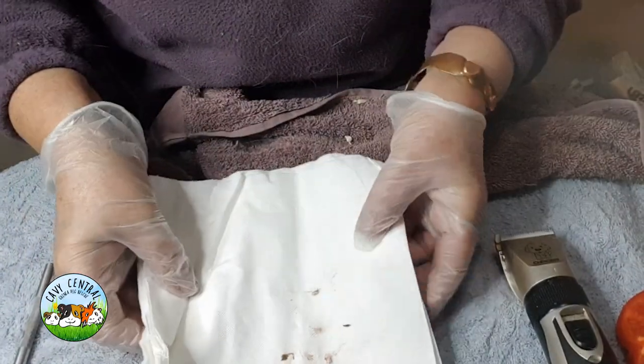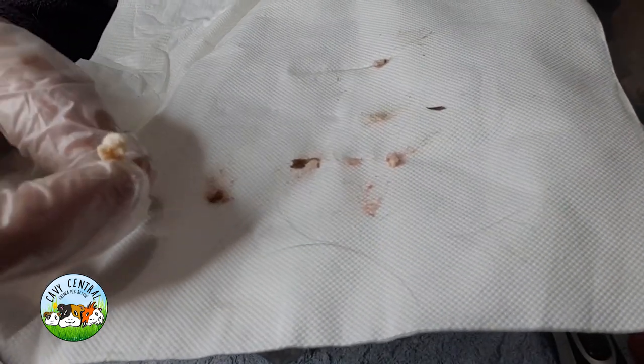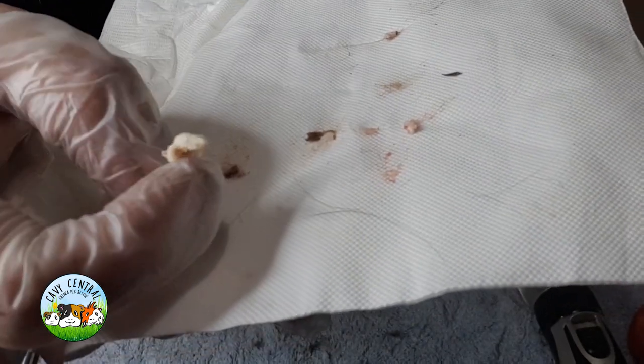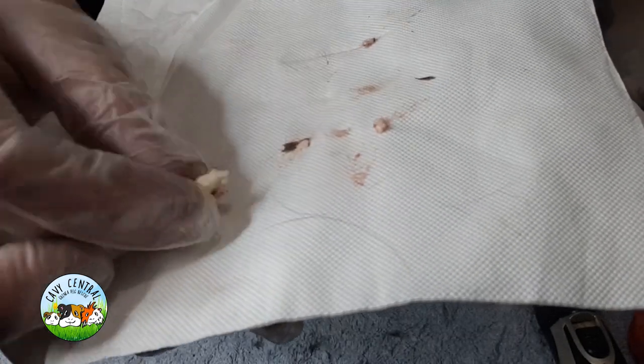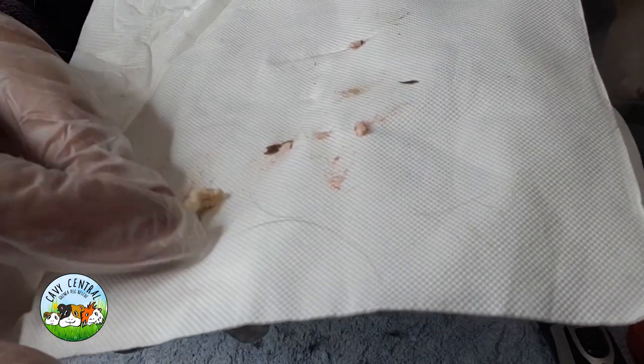Okay, so let's take a look at what came out. And you can see it's relatively small, but in terms of how it appears, again, this is infected, the result of infected material. It's basically very solid-like, a bit like Blu Tack in consistency. And in this case, we've been able to help Smiggle easily.